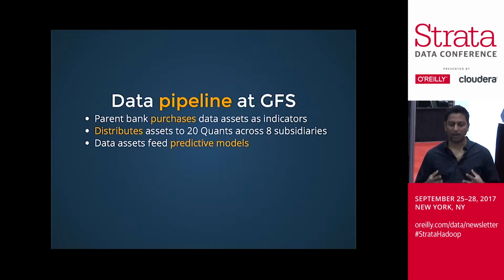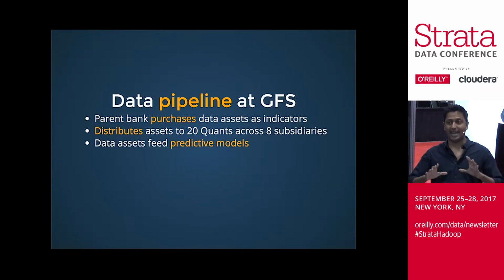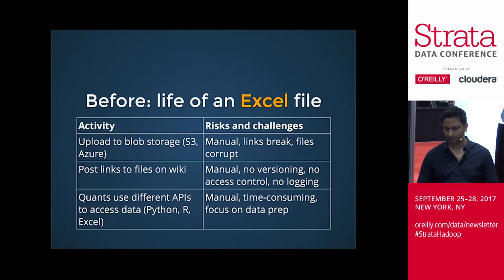So you have the parent bank purchasing data assets for use as leading indicators. And these are really interesting things. They're like analyses of satellite images of Walmart parking lots, right? So looking at Walmart parking lots, they're looking at oil refineries, and they're trying to get a sense of what is supply and what is demand forthcoming. And then they take these assets and they distribute them to about 20 quants across 8 subsidiaries inside of the parent bank. And the goal of these assets, the real purpose of these assets, is to feed predictive models.